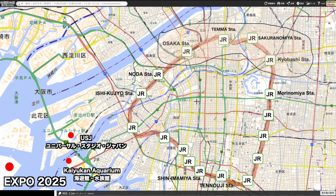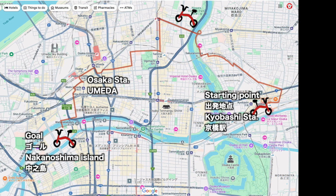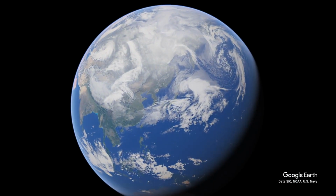The tour starts from Kyobashi Station in Osaka and goes around to Osaka Station along the Osaka Loop Line. At the end of this tour, I'd like to introduce the Hanshin specialty grilled squid. Let's start the bicycle tour right away.